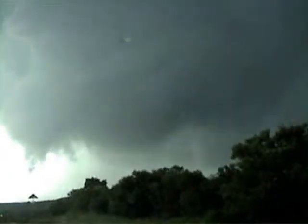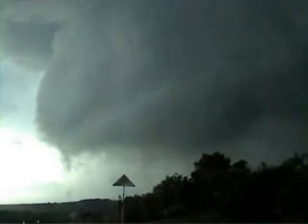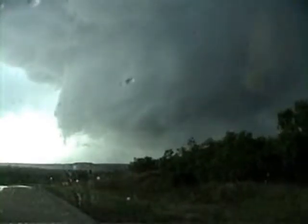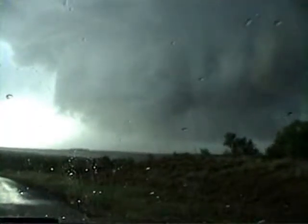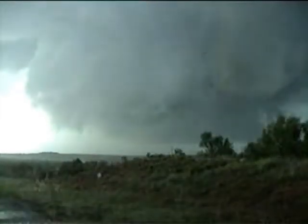Well, it's right here. We're pretty much as close as we can be. We're on the outer edge. All right, there's your debris. It's right there in the canyon, right here. We're 50, 100 yards from it. Massive, large, multi-vortex tornado right here. Isn't that beautiful, guys? That's what you come out here for, man.